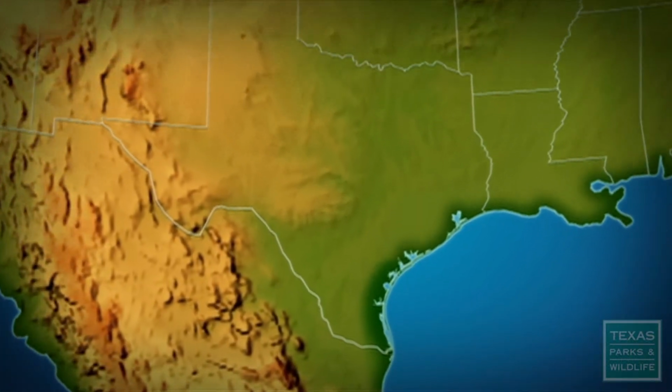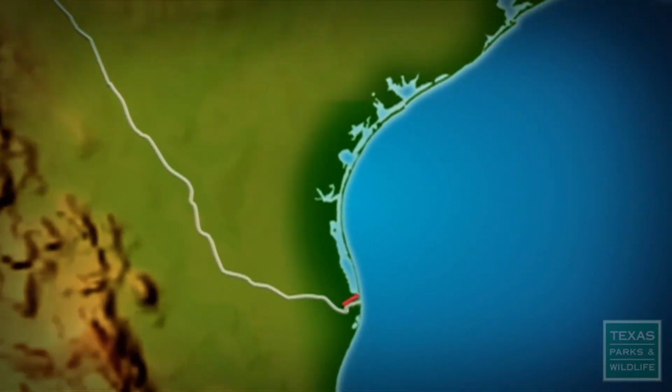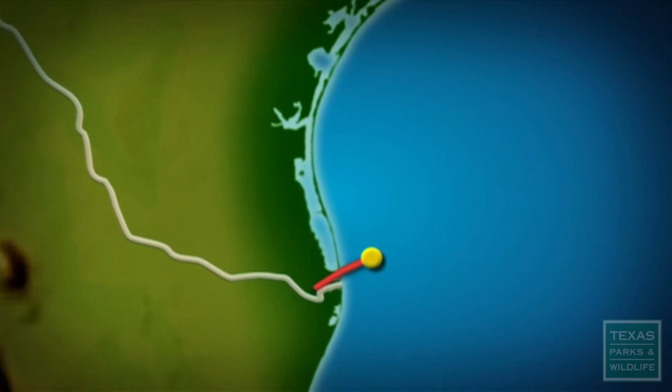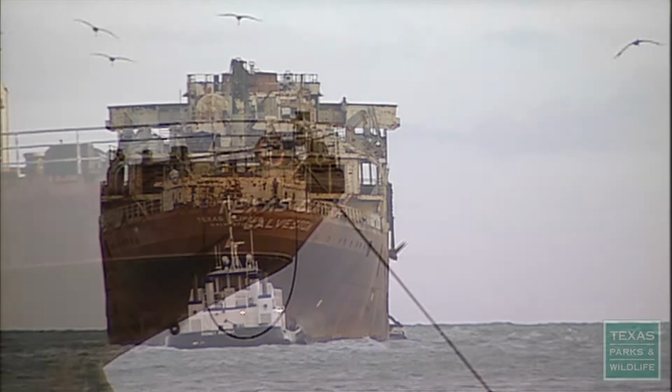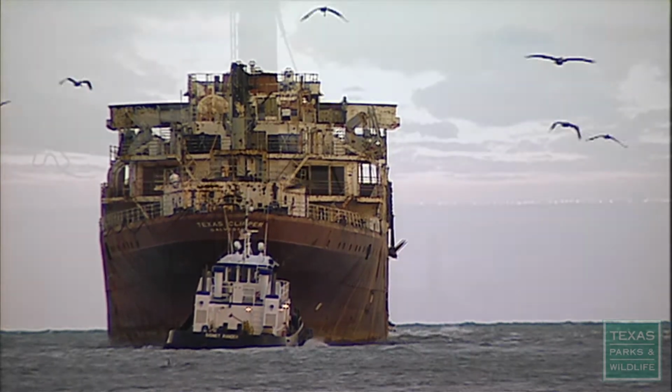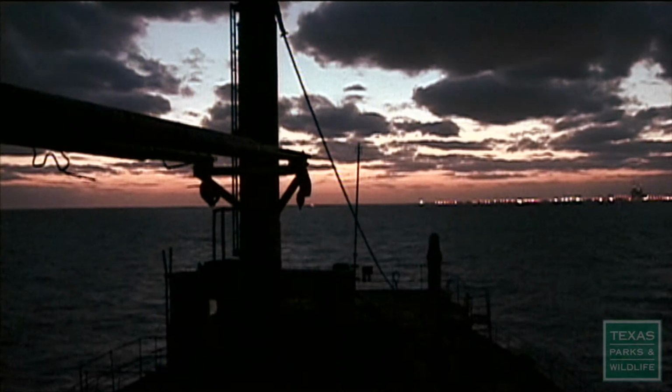This last voyage was a short one, just 17 miles out from South Padre Island to her final home. She had not been on the open seas for over 12 years, but she did just fine and was ready the next morning.